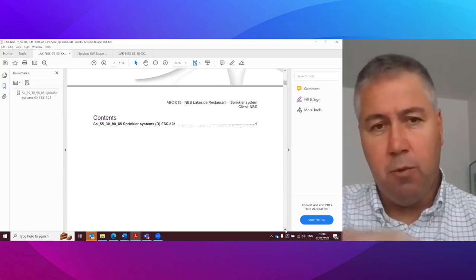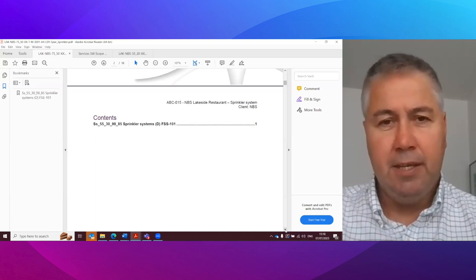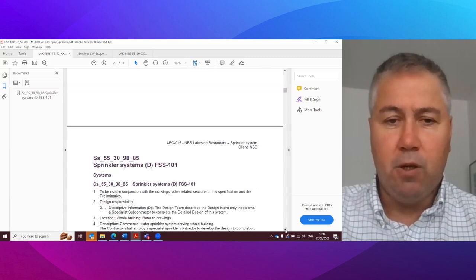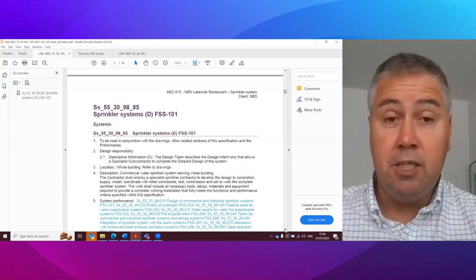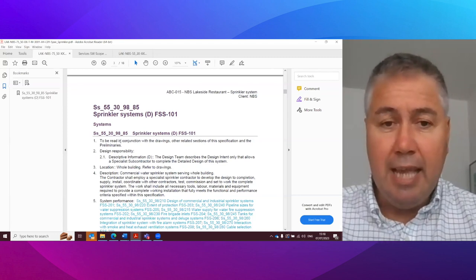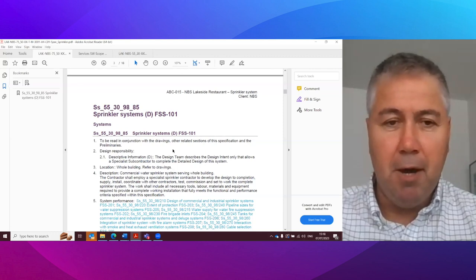In a larger spec, you would have all kinds of systems in your content section. Here we just have the sprinklers. So if we slide down from the content and start at the beginning, what you can see here is a system outline. Now system outline is exactly that. It tells you exactly what the system's all about.